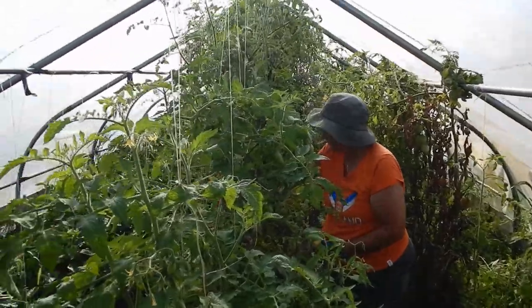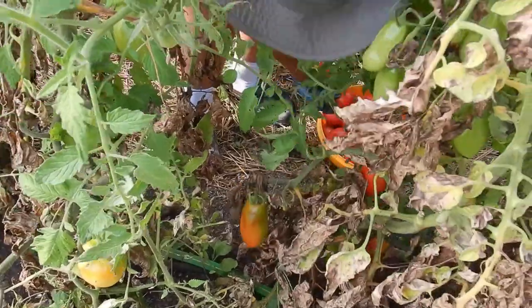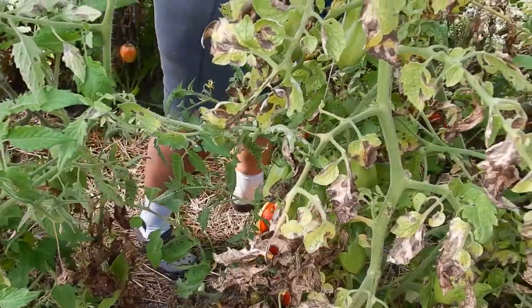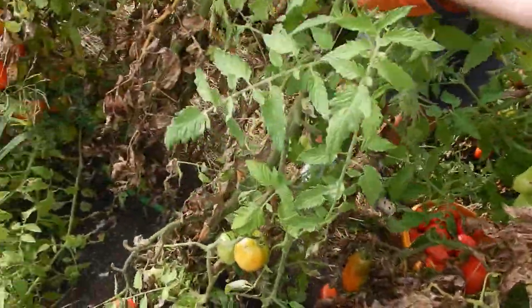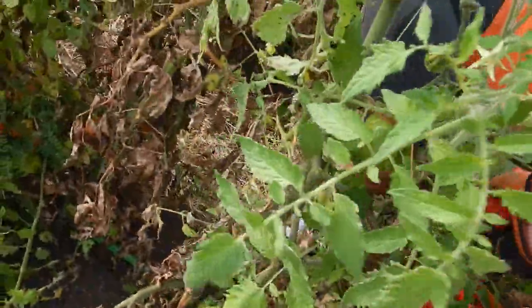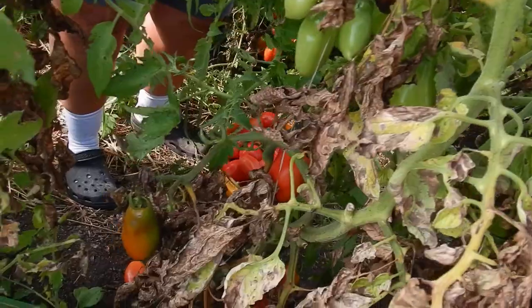Okay. So, just give you a shot here of Trisha picking tomatoes. The plants are virtually dying. Yeah. Well, at least the Robsons are. These ones are still, yeah, they've got some life on them, but they're starting to die. That's good. I didn't think that I was going to have a lot of diced tomatoes, but it looks like I will.